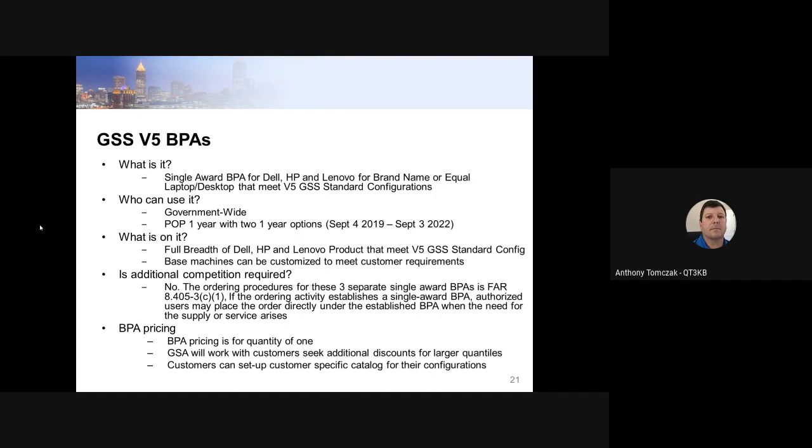So let's talk a little bit about pricing for the BPAs. Again, the pricing for the BPAs are quantity of 1. If you have a lower number of machines needed, you can check out with a purchase card, and we have that happen all the time. But if you have a larger number of machines, and we'll call it 15 or higher, we recommend that you contact us at the workstations@gsa.gov email address, and we will work with you to seek additional discounts for larger quantities.